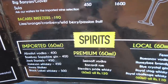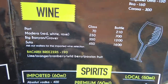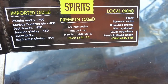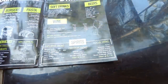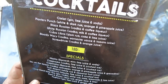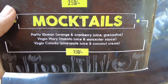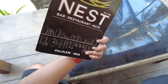Everything's decent price. Okay, so coming to alcohol. This is for wine over here, pretty decent prices. Alcohol, which is again 60 ml. These are also decent, 120 rupees, 110 rupees for local alcohols. And you have all your cocktails. Cocktails are only 110 rupees for any of these cocktails, and special cocktails are 250, mocktails are 150. So that is pretty decent. So guys, that is the menu of the restaurant.